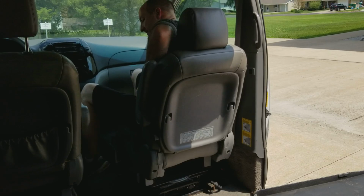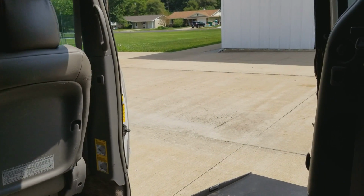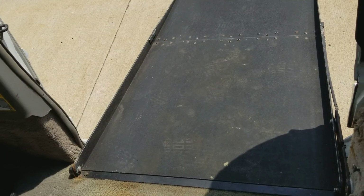And that is that. So now I'll come back and take the phone from my handy helper, my son, and we will put the lift back up.